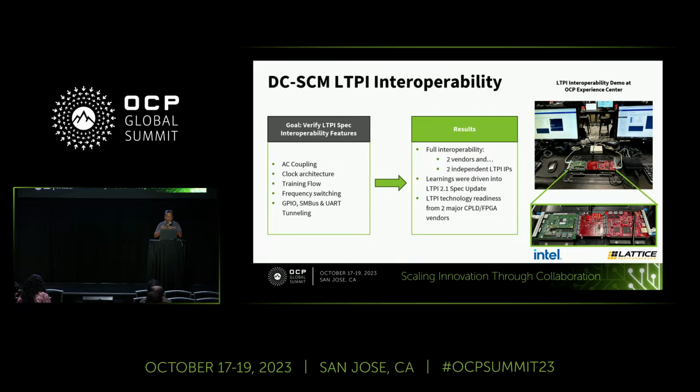But the outcome of this one is actually that we are driving this LTPI 2.1 spec, right? Today, the LTPI 2.1 spec has LTPI defined as it is, but all the findings that we're doing, Casper, myself, Lawrence, we're actually driving through OCP to make it more interoperable, to make it more transparent to multiple vendors. It may not have to be Intel, right? It can be any other vendor who is doing LTPI. So again, the demo is there, and I think that's my last slide.